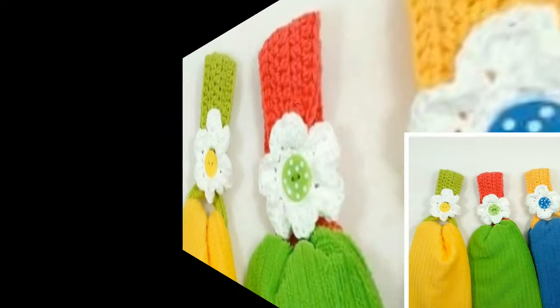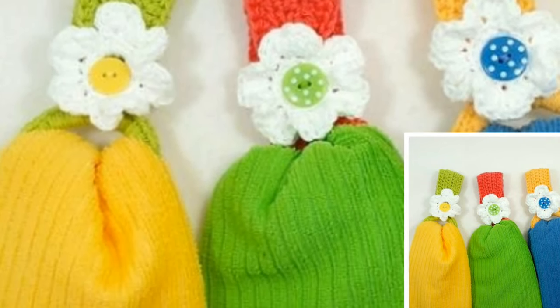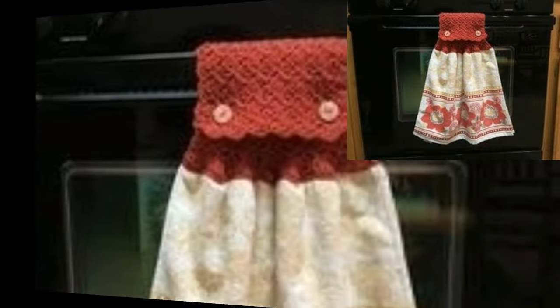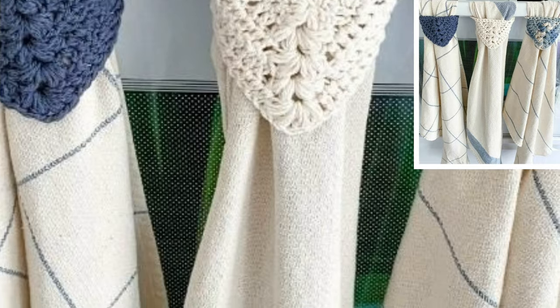Friends, you can make these beautiful crochet towel topper designs at home. If you want to make it at home, you can use different types of items, different types of thread, and also you can use any weight of yarns and colors. You can add beads, buttons and pearls to increase the beauty of toppers.